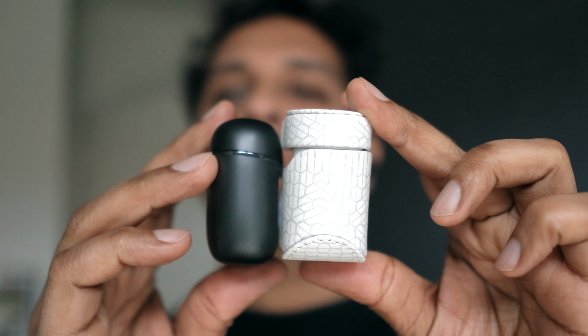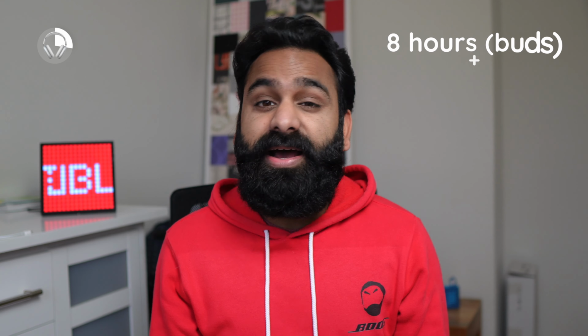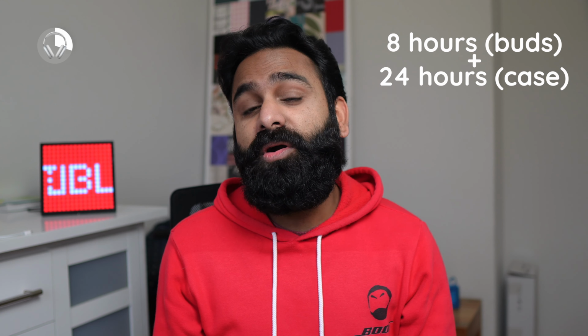Although the case is chunky, it slightly makes up for it with great battery life. With ANC on, you're getting 8 hours on the buds and 24 hours more from the case.